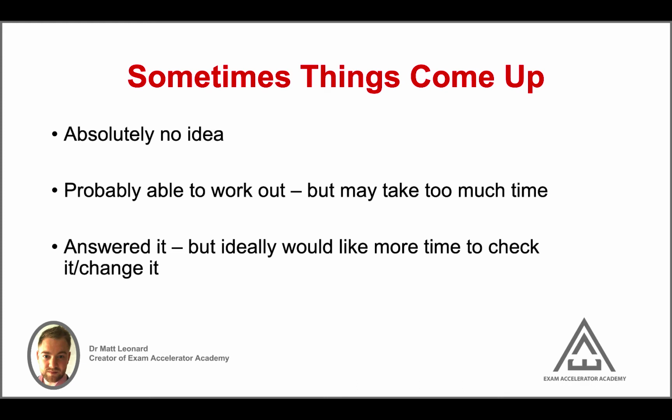Then there are 3 other categories where you do have to put a bit more thought in. What happens if you look at the question and you have absolutely no idea how to answer it? Now, hopefully, because we've prepared and gone through the specification, we won't run into many of those. In fact, I think I went through all my A-levels without encountering a question like that, but I'll tell you what to do just in case.